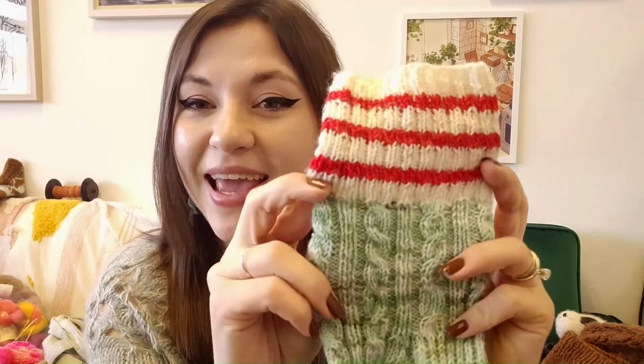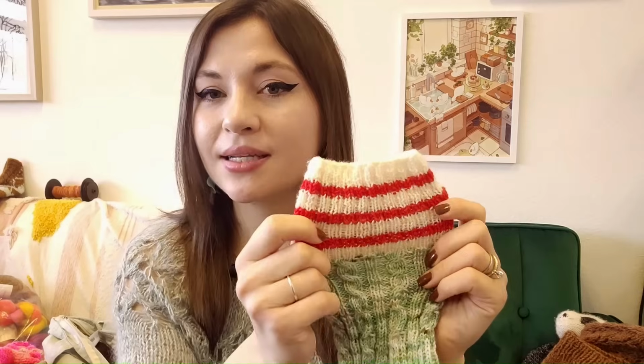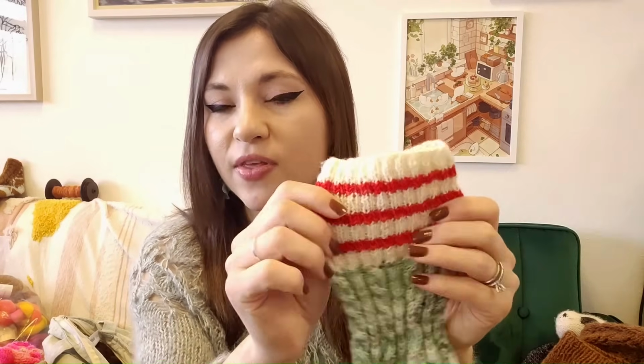But this is such a beautiful sock. It has cables, the cutest, easiest little cables. And this cuff is really what drew me into this pattern because in her samples, she uses this poppy red kind of color with the white for this striped cuff, and then chooses a totally different colorway for the sock. It makes me feel like sock monkey vibes. I think it's so cute.